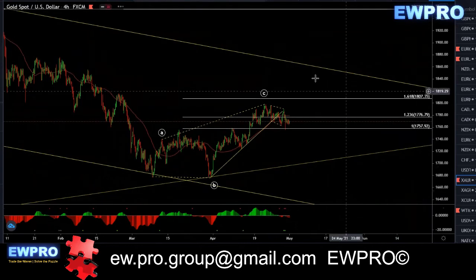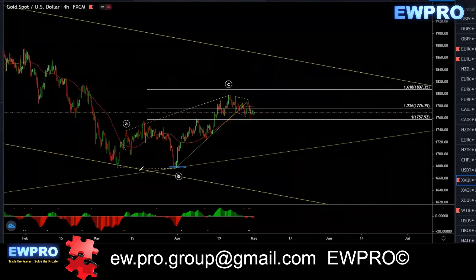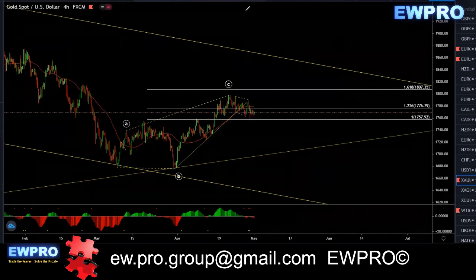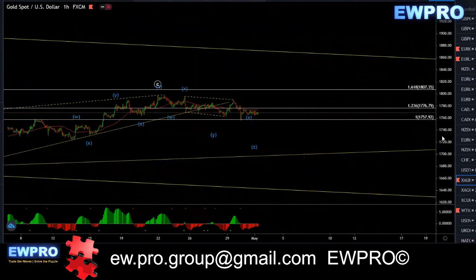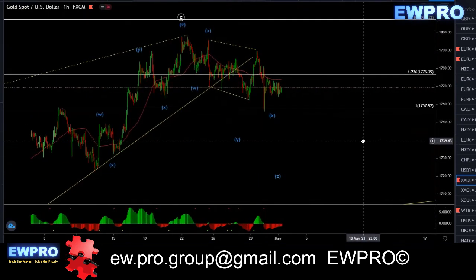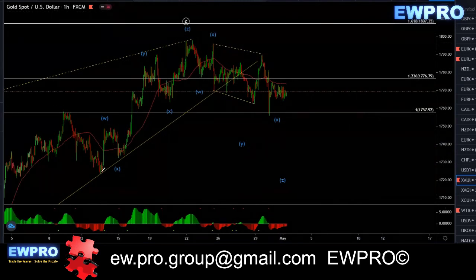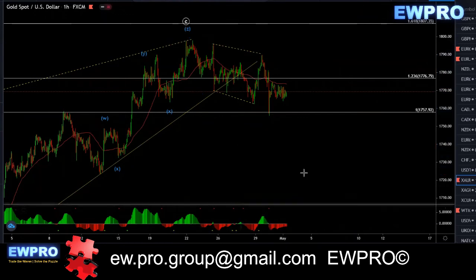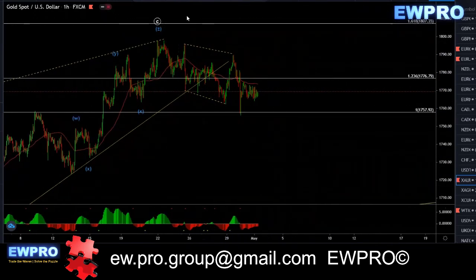Looking at this on the H4 as a correction, because we got such a deep pullback. Right, we've got an ABC. This is looking bullish still. So if we have a look on the H1, we got that Z up, W, X, Y, X, Z. Last week I was looking for that W, X, Y, X, Z as a motive pattern if this is going to finish. Well, that didn't happen. So we never got that motive structure down. So I remove that. Now we've got an ABC.